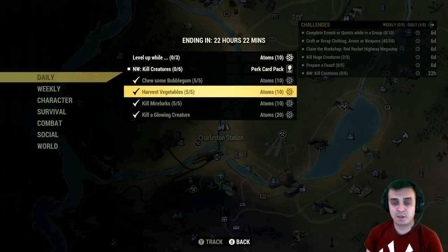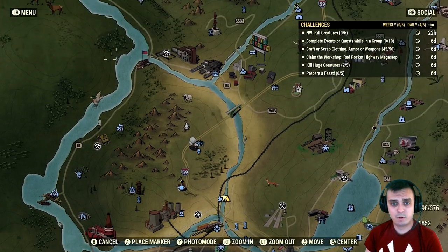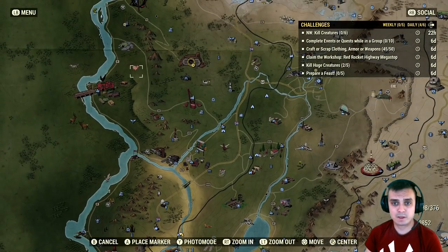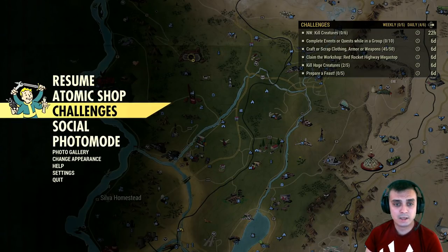Harvest vegetables, same thing. If you have a little plantation at your camp, then harvest and you'll get 10 items, super easy. If you don't have one, for the low level area, just navigate to Silva Homestead, not far away from Vault 76, right here. And there's a whole bunch of them, so bam bam, you'll get it all done. And you'll get yourself some atoms.